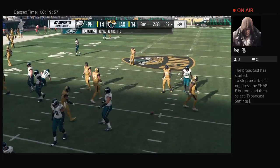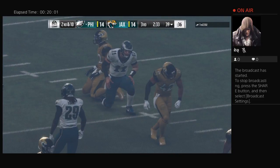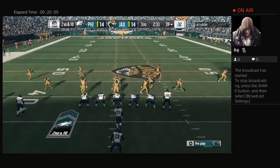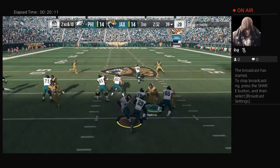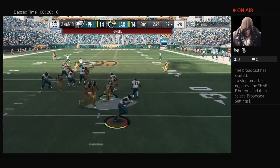He fired a bullet in there for the completion. And he was hit as he threw it there, and it forces it incomplete. I think he had to unload that one before he wanted to. He was right up in his grill. I think he was a dentist there without a license, don't you? Just not enough time for the play to develop. Just nowhere to go here. He lost the football.